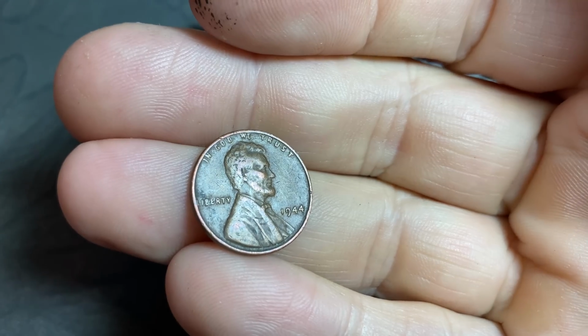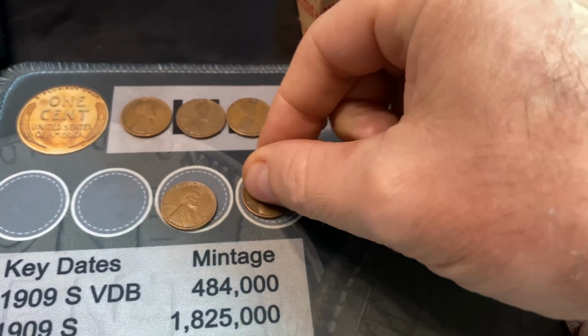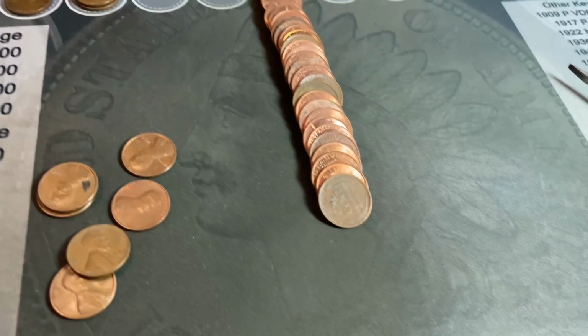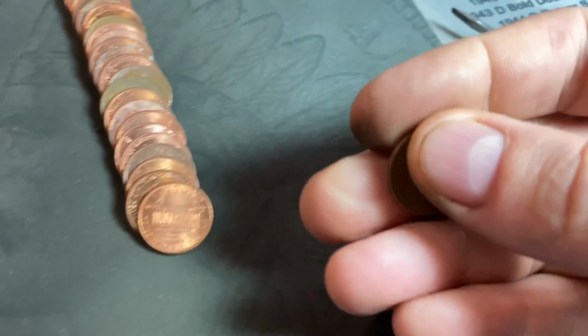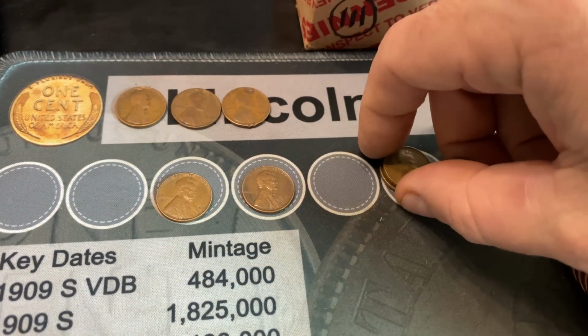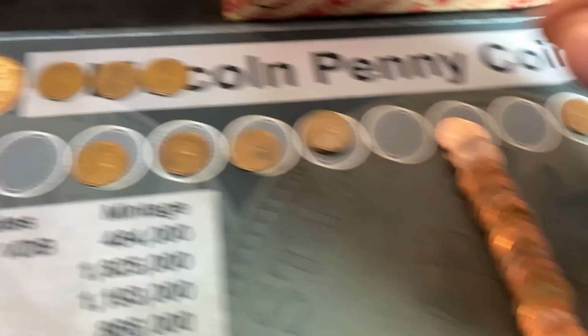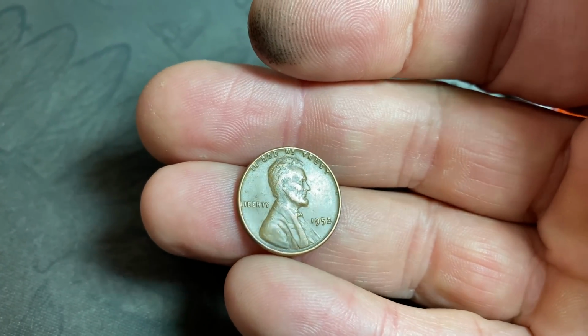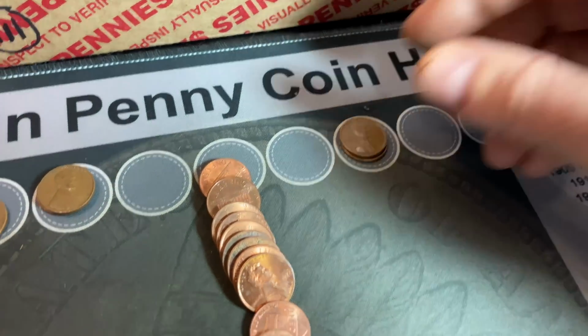This one, a common 1944 Philadelphia. Roll number 14, and I already have 2 more wheat cents. This will be 10 and 11. I went ahead and flattened out the roll after seeing this one, and that's a 1945 Philly. Got to make some room here. And then number 11 is right back here. And wheat cent number 11 is a 1952 Philadelphia.